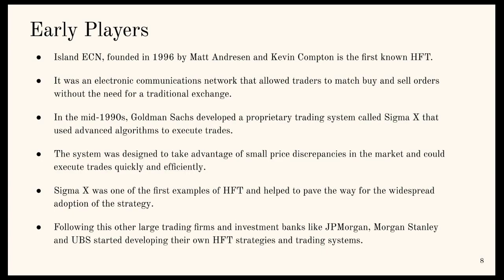And in the mid 1990s, Goldman Sachs also developed a proprietary trading system called SigmaX that used advanced algorithms to execute trades. So this was also one of the major milestones in how HFTs started to evolve. SigmaX was designed to take advantage of small price discrepancies in the market, and it also executed trades very quickly and efficiently. This is also the reason why HFTs started to make more profit out of small price discrepancies in the market. SigmaX was one of the first examples.